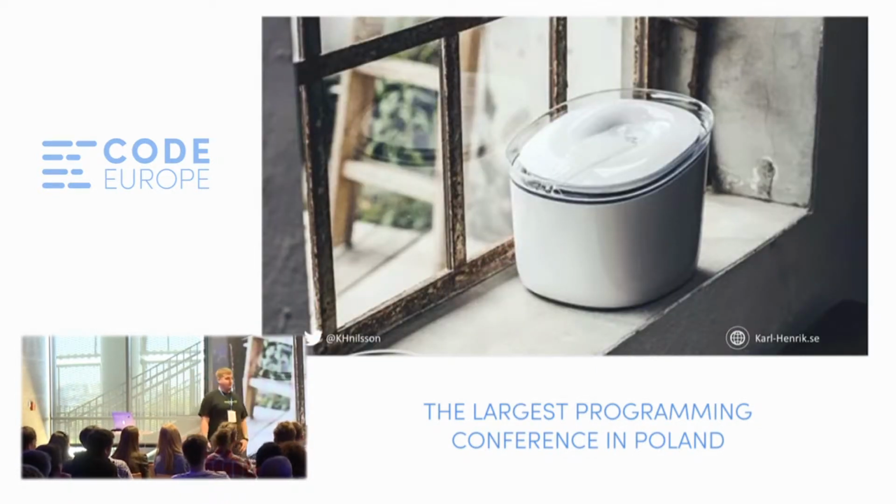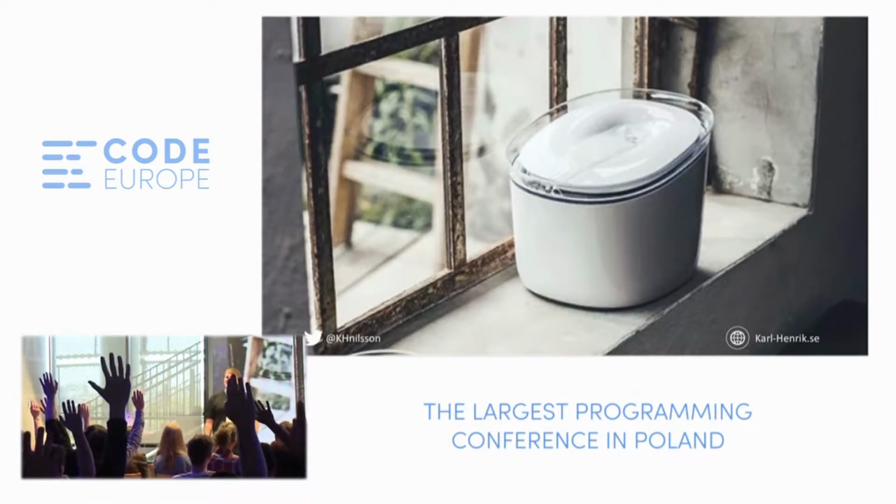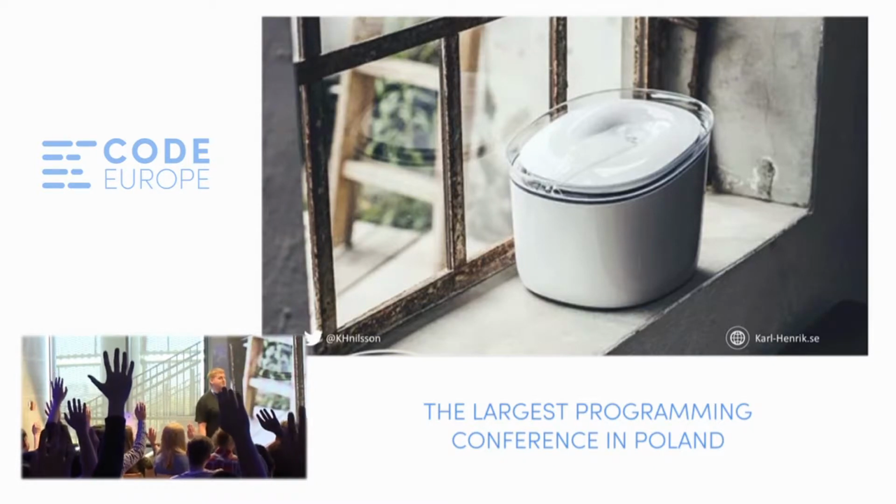Let's try another one. This is Pura. Pura is a cat hydrator. Pura measures how much water your cat drinks during a day to make sure that your cat is at all times optimally hydrated. How many people believe that this is a genuine product that is funded or in production? About 100%, all right?